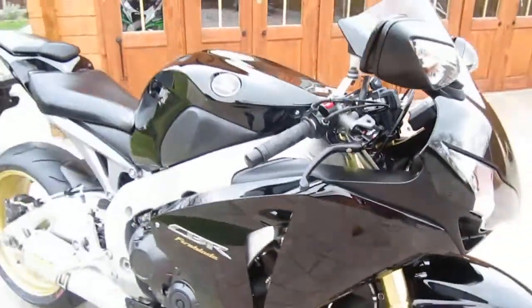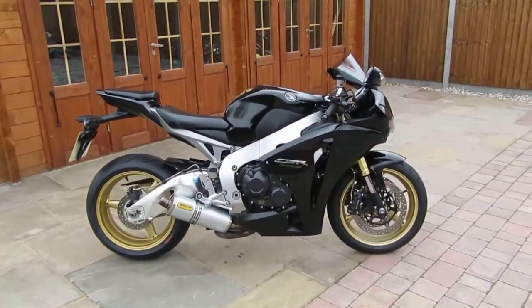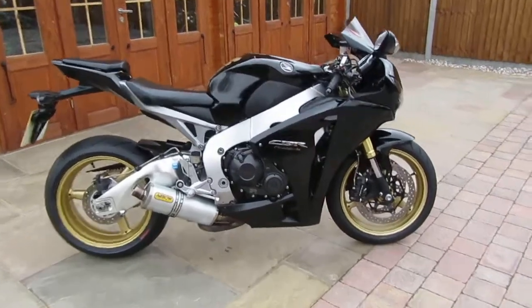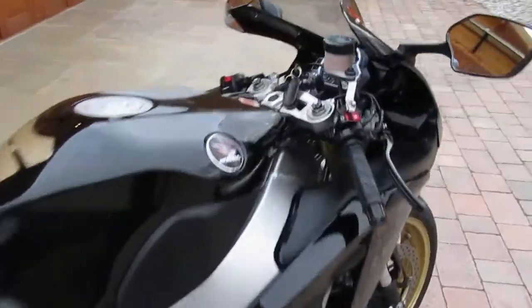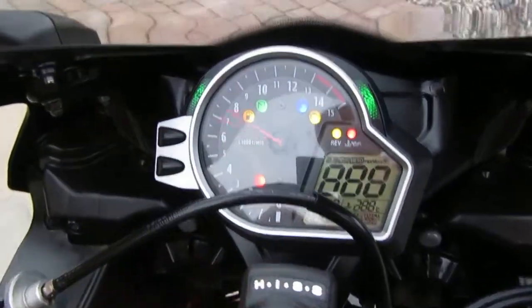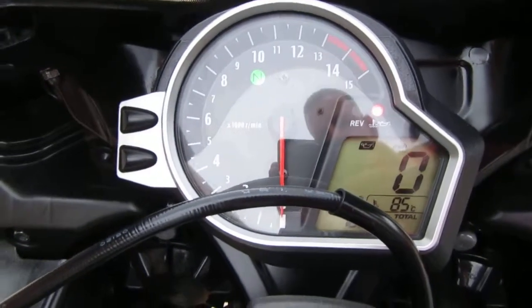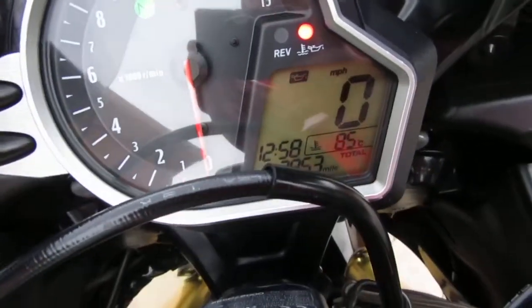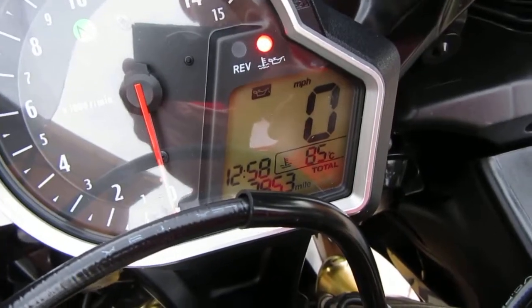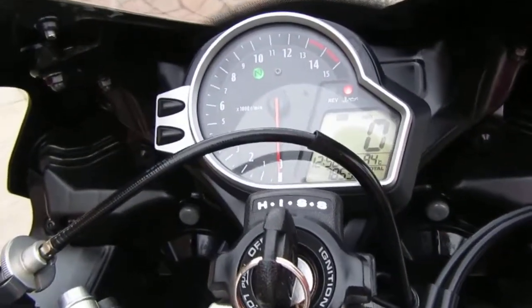I certainly don't think there's anything on this bike that you wouldn't find on any other 7 year old Fireblade, but she's got some nice bits on her as well. So you can see we've got two keys there. I'll just run it through its startup. You see the instrument panel just did its self check there, and just to confirm the mileage is 7853. So we'll just start her up for you.